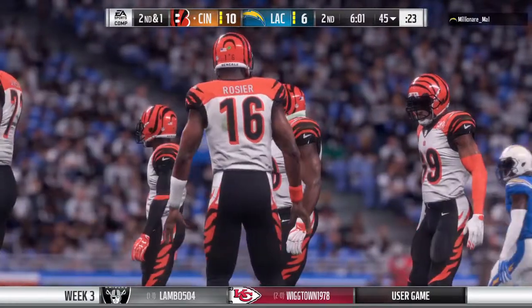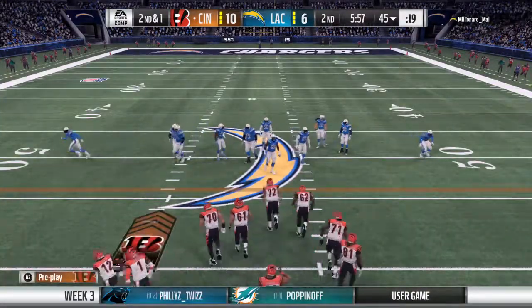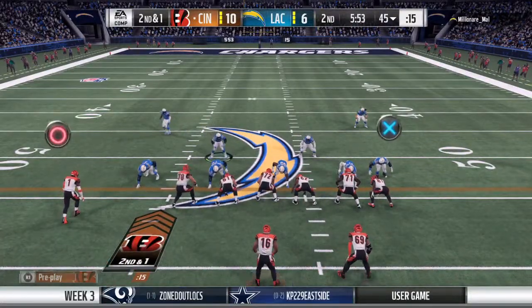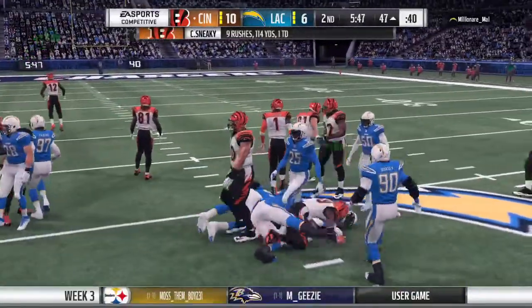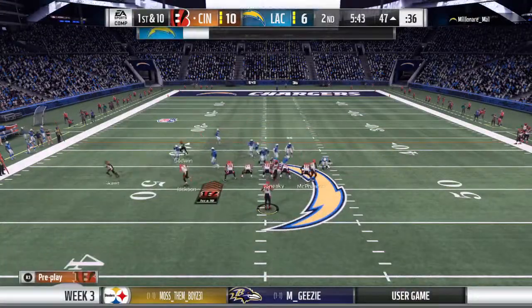For more and more of that in this game. They'll run it now out of the gun. And he'll get it down to the 47 here. 8 yards on the pickup there, and it moves the sticks.